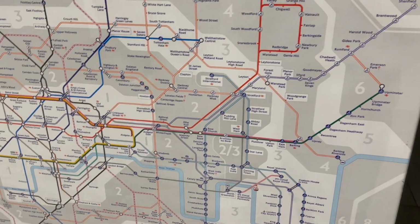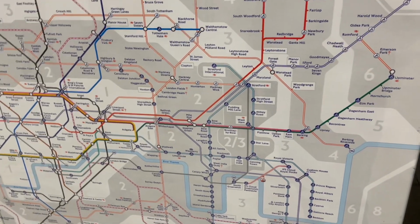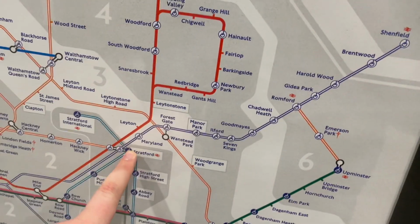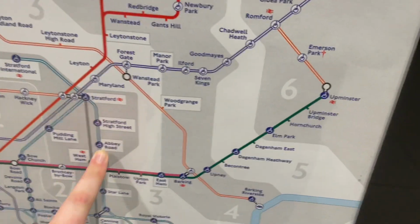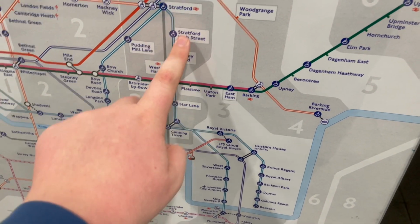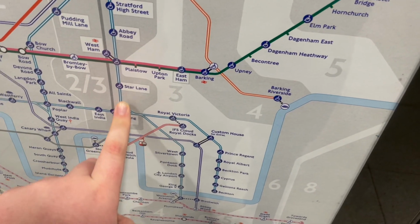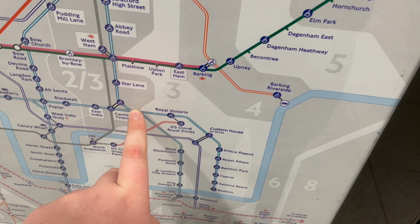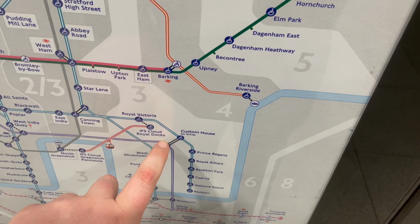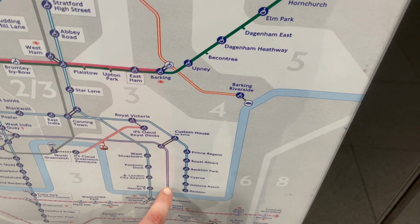So here at Woolwich, I probably should visualise what parts of the line are still in use and what parts of the line are not in use, because we've still got some bits we need to explore. Right now the line terminates at Stratford, and from Stratford to Canning Town it follows what is now the DLR. Of course, Star Lane, Abbey Road and Stratford High Street were added as part of the DLR. And then from Canning Town it used the same run along the DLR through Royal Victoria, and then at Custom House it now becomes part of the Elizabeth line and ran all the way to North Woolwich, which is just on this side of the river.